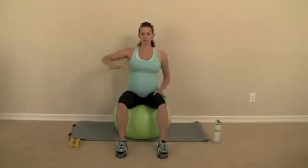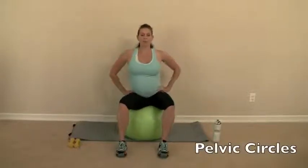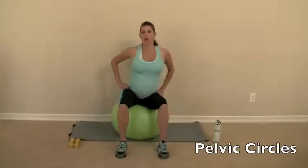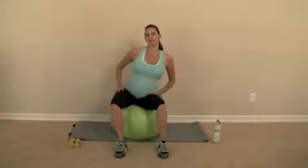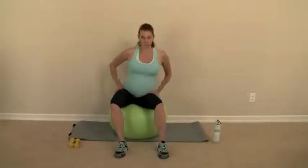So we've done side to side, forward and back, and now we're going to do big circles. So hip circles, still up tall. This is a good one, feels good. You're basically just making a big circle with your hips. 10 one way and 10 the other. Big circles, loosening up those hips. Let your sit bones be on the ball at all times and your core switched on the whole time.